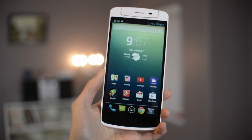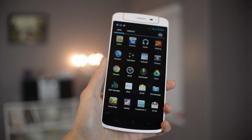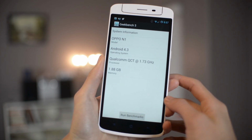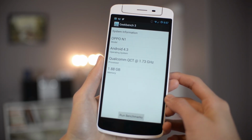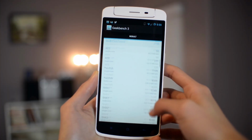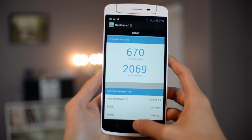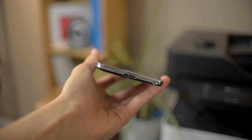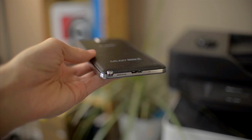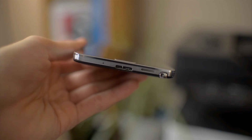On the other hand, the Oppo N1 has a slightly older processor, which is the Qualcomm Snapdragon 600 quad-core 1.7 GHz processor with the Adreno 320 GPU, and this only has the 16GB or the 32GB configuration, and it doesn't have expandable storage. The Galaxy Note 3, I forgot to mention, does have a USB 3.0 port at the bottom compared to the normal USB 2.0 port on the Oppo N1.